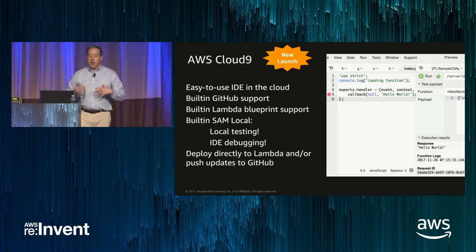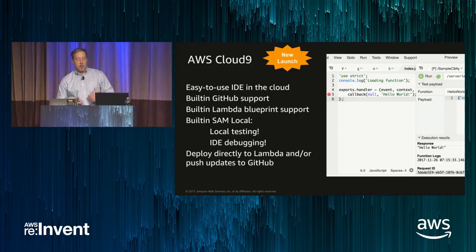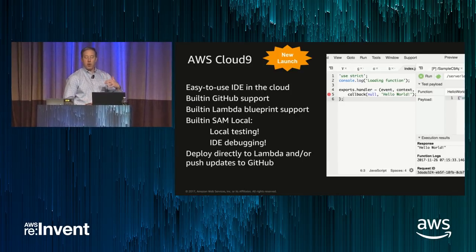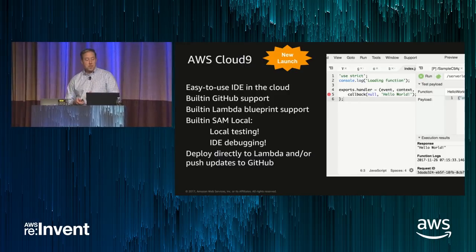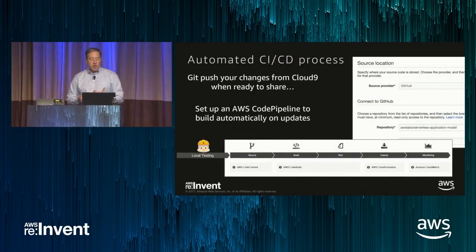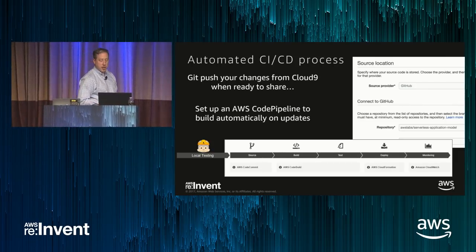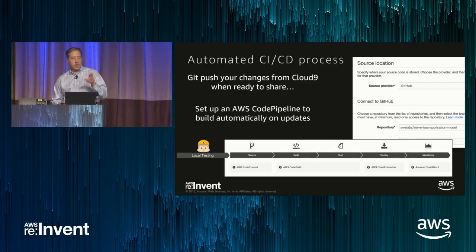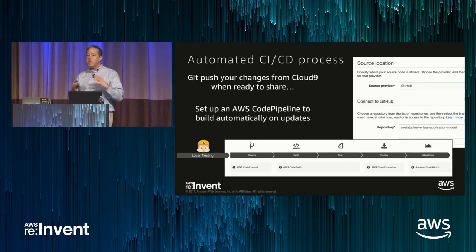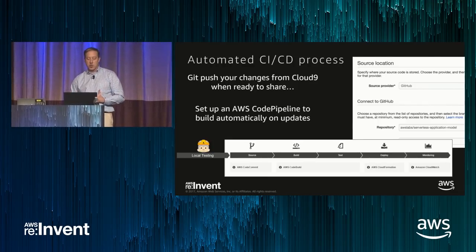All right. So built-in GitHub support, Lambda Blueprint support, App Repository will be coming down the road, SAM Local providing local testing and debugging, and that ability to deploy either directly back to Lambda if you like, or you can push your updates back to GitHub. So that's what Sam, our developer, is going to want to do, right? He wants to make some changes here, but he wants to have a whole pipeline set up. And he can choose to use CodePipeline, CodeBuild, and CodeDeploy for that if he likes. Of course, he can also bring his own tool chain there, anything that can hook up to GitHub as a source repository.